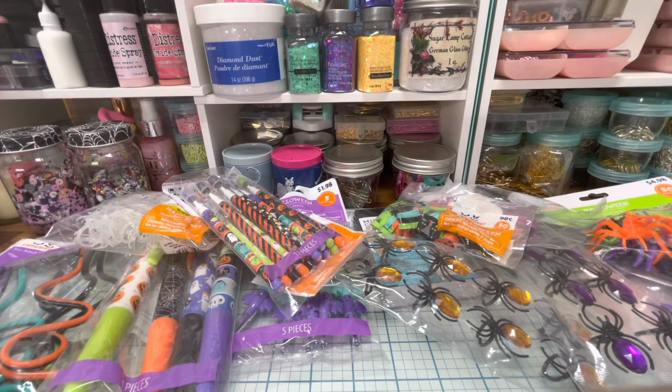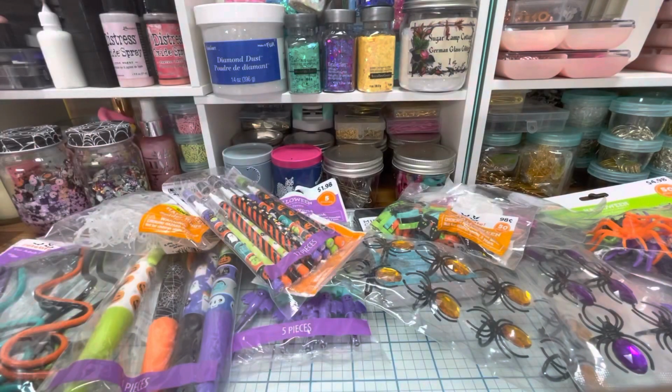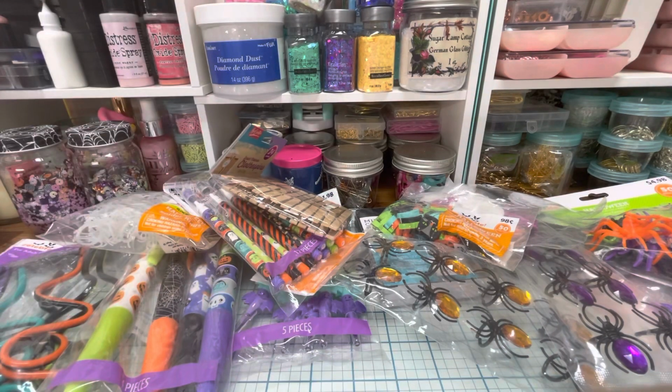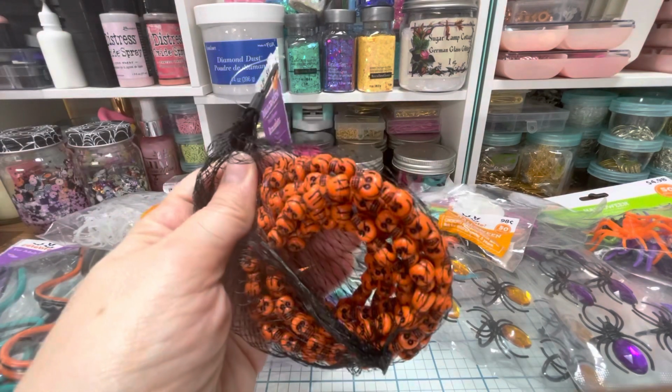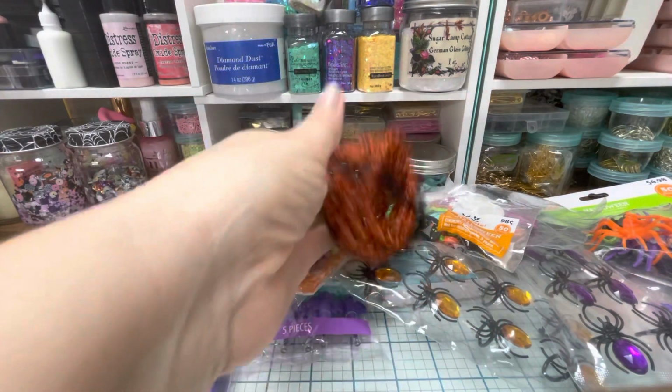Then I got some little mini clothespins. There's 24 of them. I don't know how much those were though. They don't have a price on them. Oh, I also got these bracelets, which are really cute. These little yellow skulls, or I'm sorry, orange skulls.